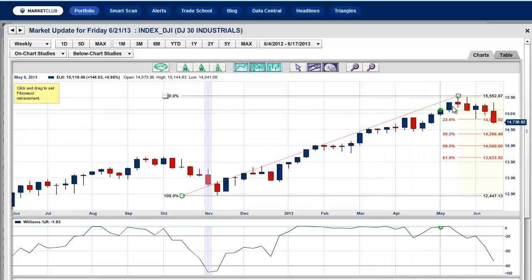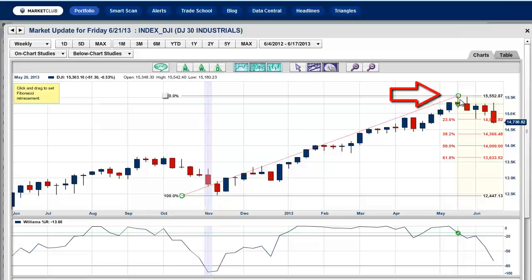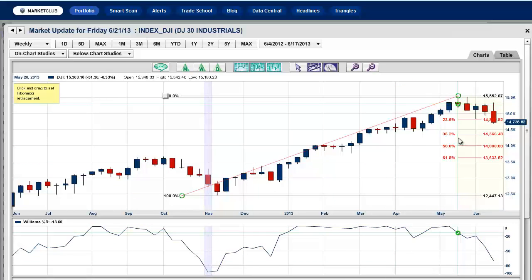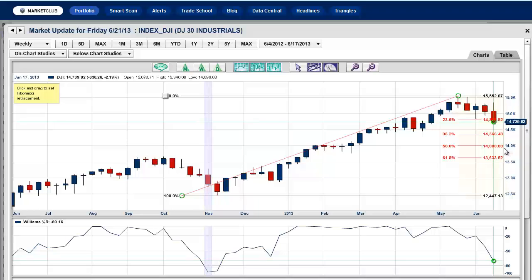Now, here we are. The high was here, 15,552. That's what we're counting as the high. And the recent low was 12,447. You can see it right here. So a 38.2% retracement is considered normal, a 50% is normal, and a 61.8% is a little bit extreme, but it potentially could get there. I would not be surprised to see us heading for the 14,000 level on the Dow.